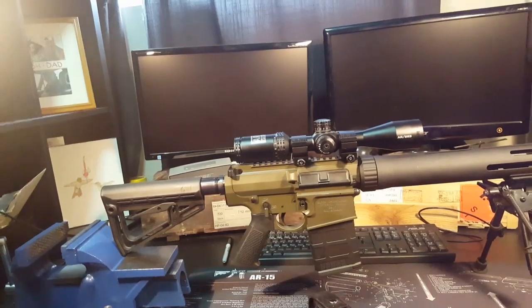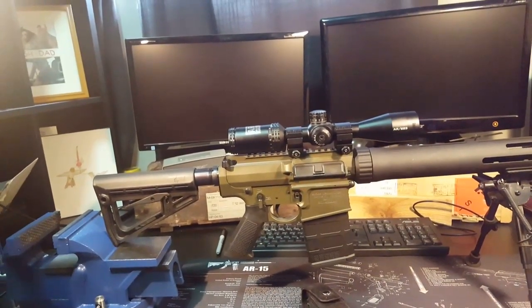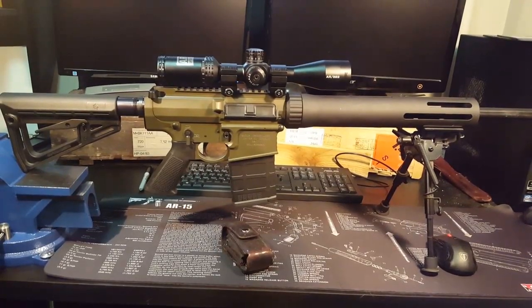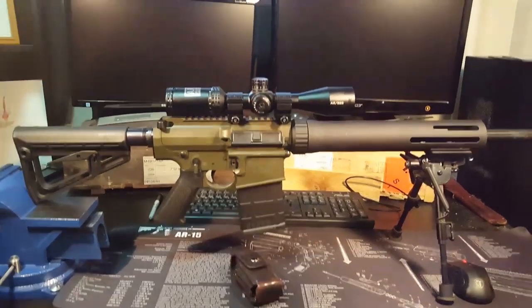And I'm not a huge fan of the direct impingement system, but I'm becoming more and more of a fan of it as I've gone along in my hobby. So nowadays I'm really liking that direct impingement. It's just lighter and simpler. I mean, it's nice.